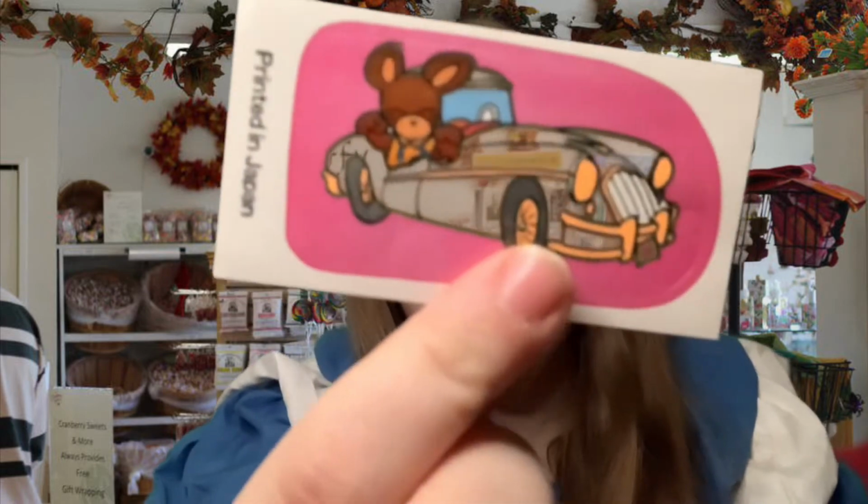This is what they look like. You grab one too. Let's see what our sticker is. Always very strange. I think that's a kangaroo. Very strange. I always hit the sticker too. At the register.